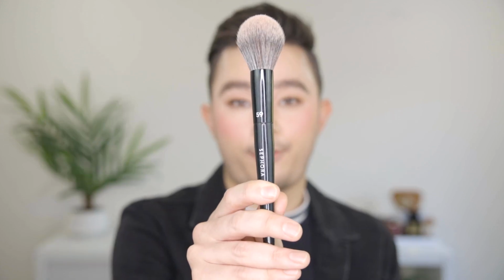I'm going to be using our Sephora Collection number 59 brush and just lightly applying that all around the perimeter of my face. I always like to start off on the top of the forehead here, right into the hairline. And again, I'm using light pressure and almost small little circular motions. What that does is it really helps to create a really smooth, almost airbrushy finish to the skin.